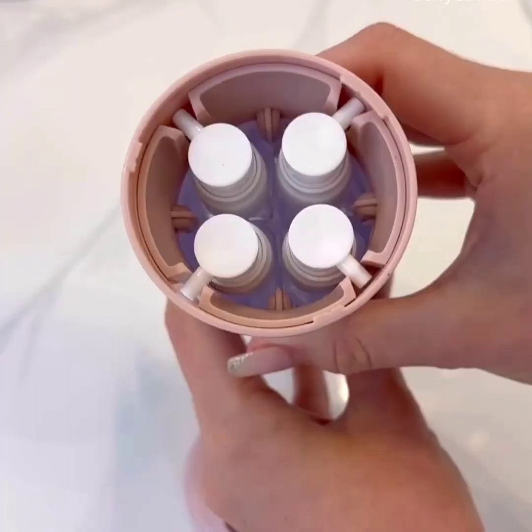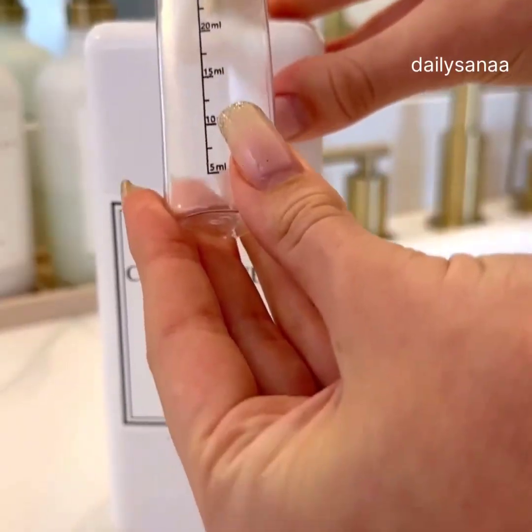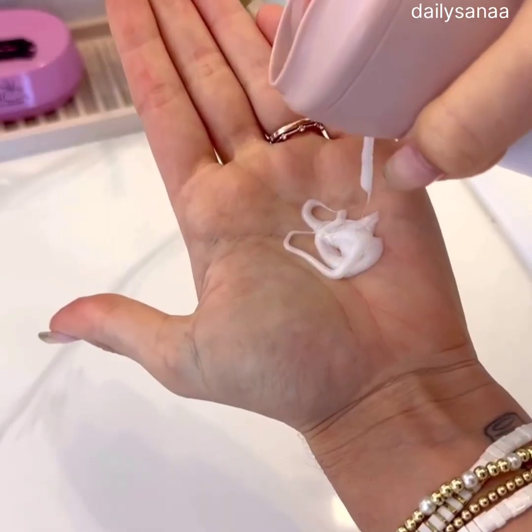This 4-in-1 container will allow you to organize and dispense 4 liquids in one. Each bottle is leak-proof and refillable, and it also comes with 15 labels. Whether you're going traveling or camping, we feel this is a must-have gadget for summer.